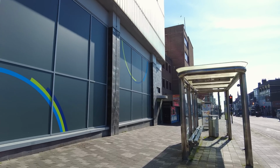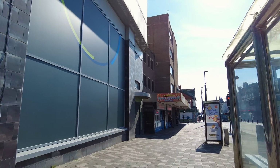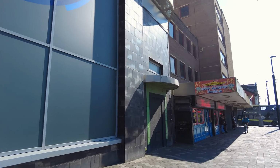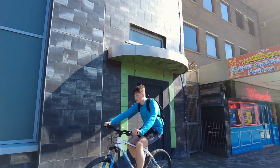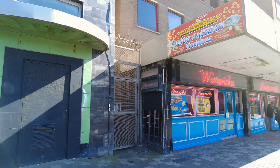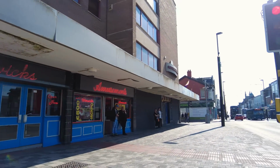I'll tell you what, I can hear banging music. I think it's coming from Mark Ellis. But there's, I've mentioned it before, a doorway here. You see this doorway here? This led downstairs to toilets. You see that there? I wonder if those toilets are still there. I have a funny feeling they will be. Just here we've got Warwick's Amusements. There used to be a nightclub next door called Sapphires.